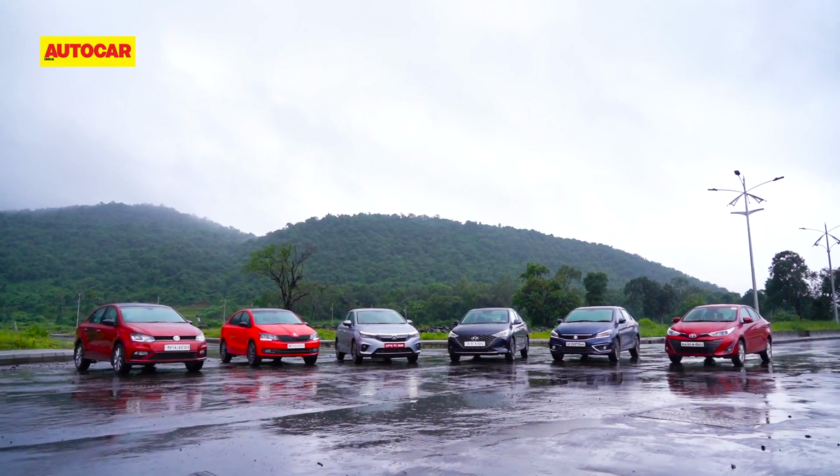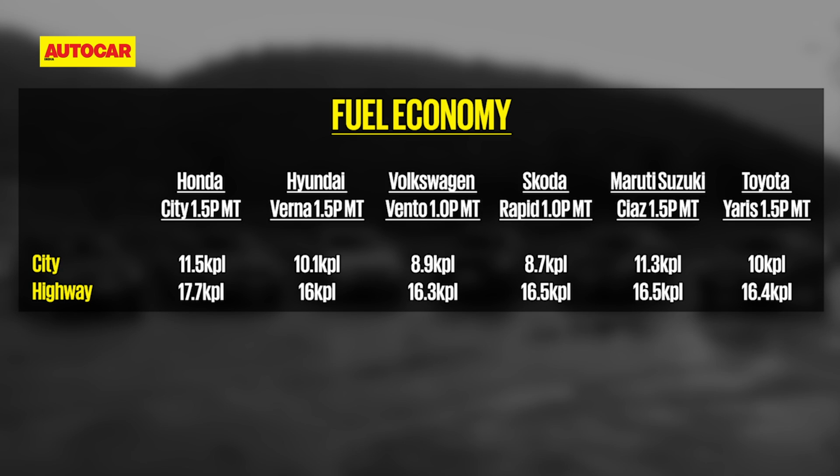Before you ask kitna deti hai, here's the real-world fuel economy we got in our tests. The City was the most efficient of the sedans, both in the city and on the highway. The Ciaz also did well for itself. It was the turbocharged Rapid, however, that delivered single-digit economy in our city test loop.